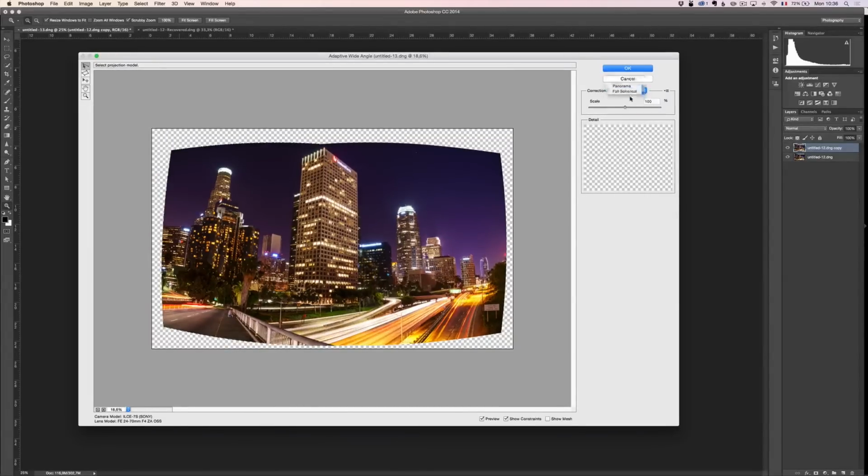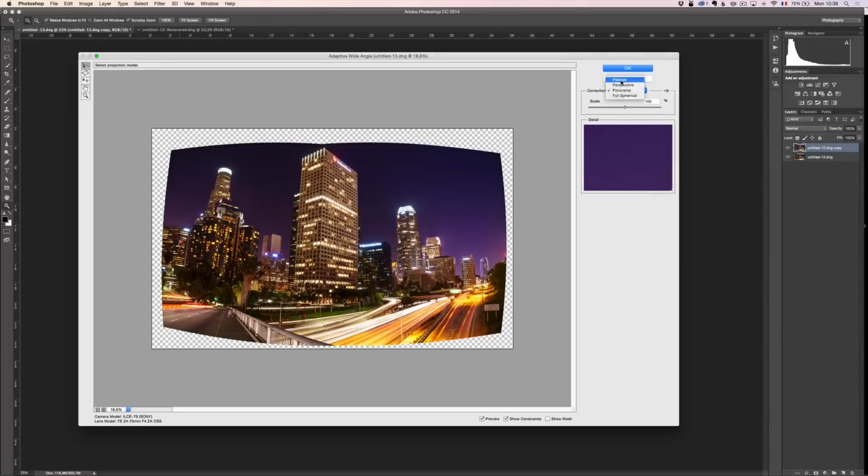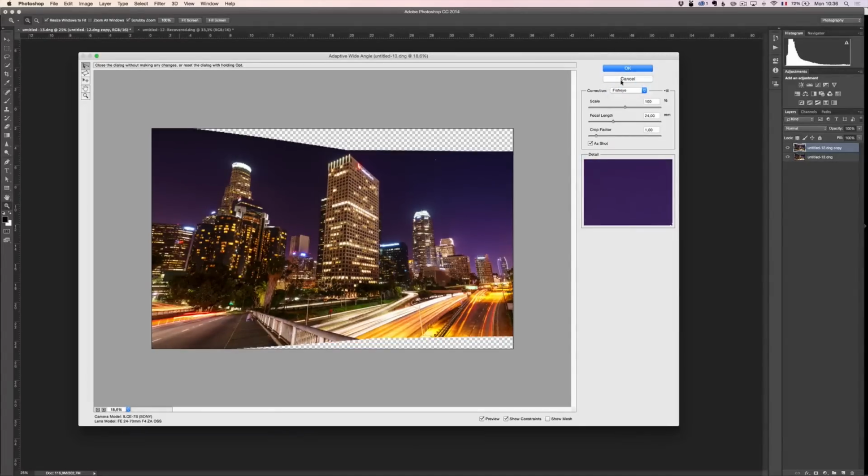Sometimes I check for full spherical, but it often doesn't work because of the aspect ratio. Okay, and fisheye. Let's see what fisheye is going to give me. Fisheye is not so bad. I think I'm going to go for fisheye. And on this one, then I'm going to hold. I have this tool by default, which is to make things straight.